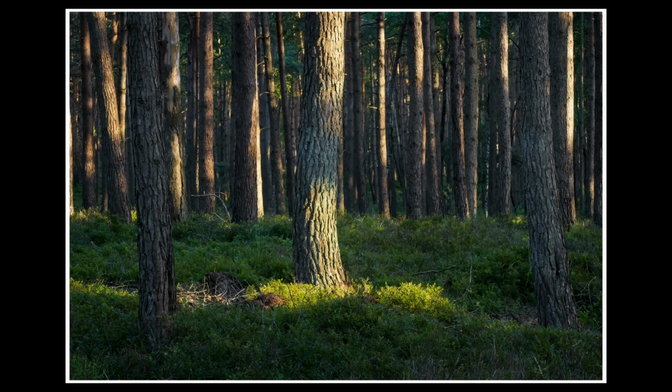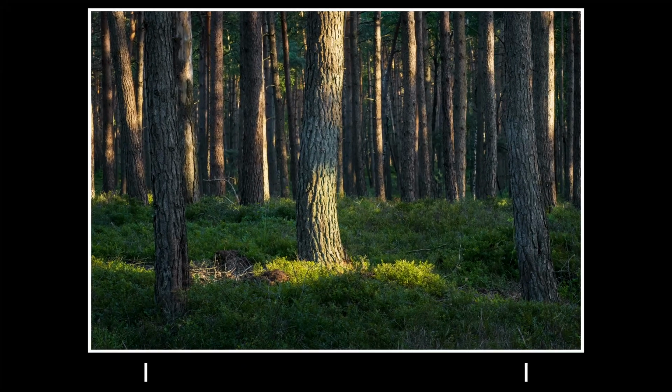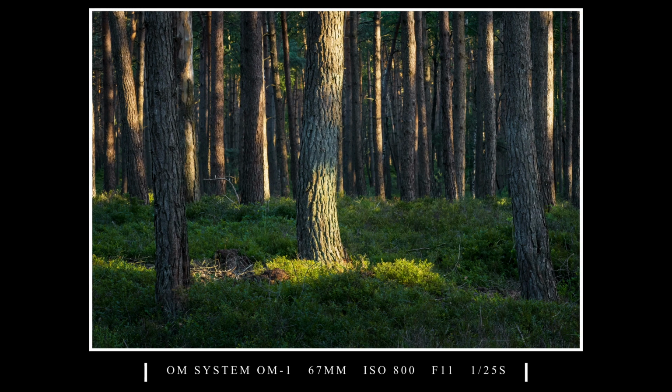So there are patches of light, there's one tree in the light, the rest is in the dark. Yeah, it might just work. So if the other shot isn't going to work, I've at least got one shot today. So let's just see if that is going to work. So how lucky can you get?